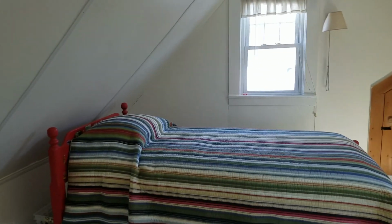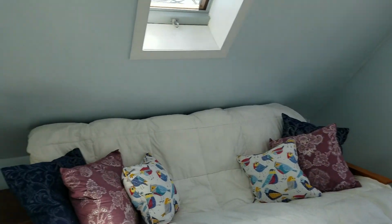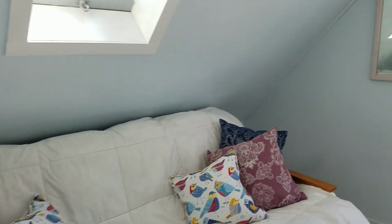All right. Here's the second bedroom. And the third bedroom. So please come check out 147 Pleasant Street in Hanover. The yard is spectacular. So I'm going to keep that as a little secret. You got to come here to see it.